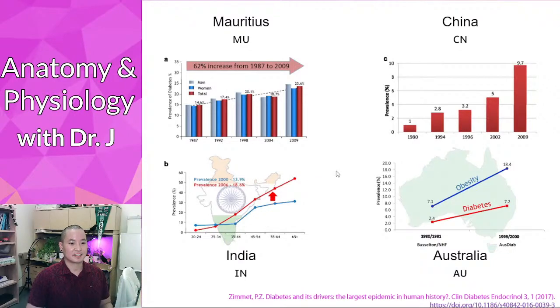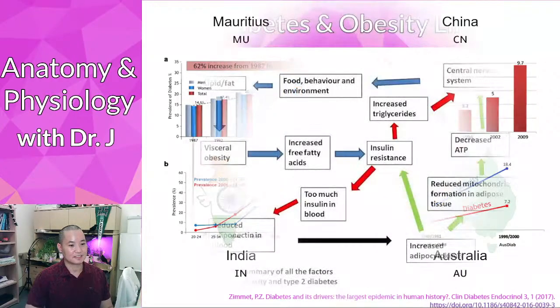People from other countries like to say, oh, fat Americans, we have an obesity epidemic. But it seems like this is affecting multiple countries. It's not just limited to the United States.